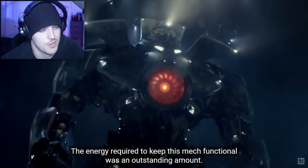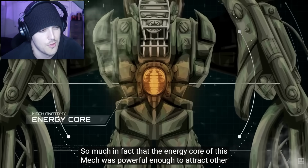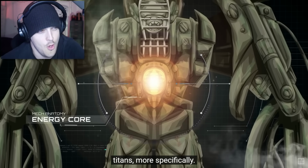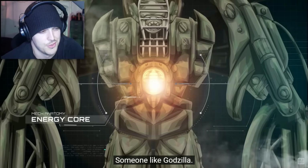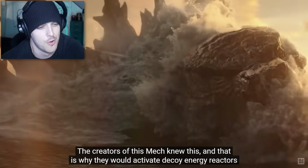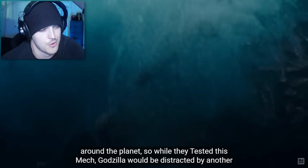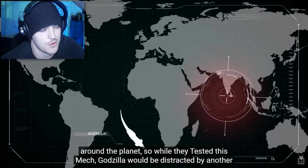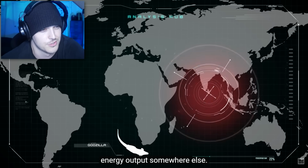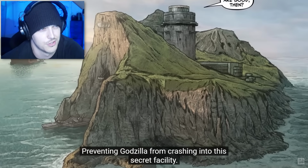The energy required to keep this mech functional was an outstanding amount. So much, in fact, that the energy core of this mech was powerful enough to attract other Titans, and more specifically, someone like Godzilla. The creators of this mech knew this, and that is why they would activate decoy energy reactors around the planet, so while they tested this mech, Godzilla would be distracted by another energy output somewhere else, preventing Godzilla from crashing into this secret facility.